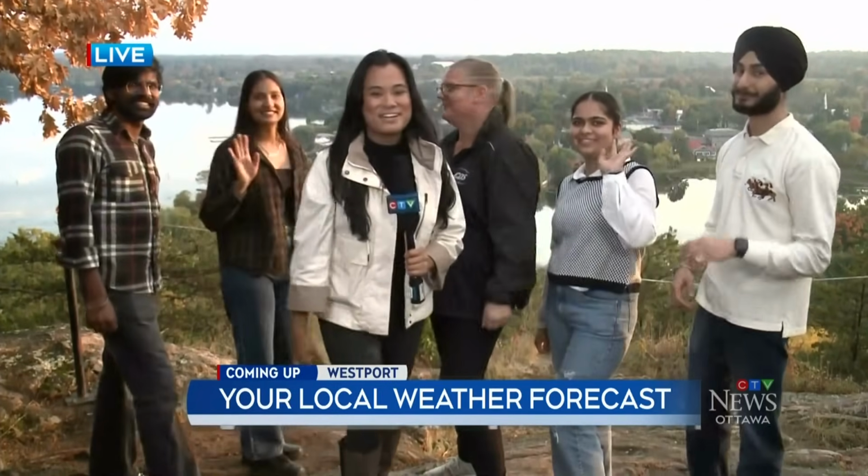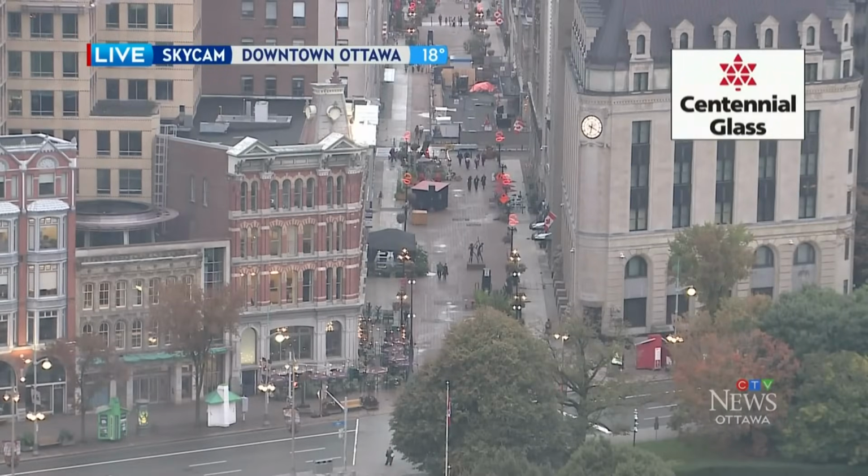But right now, we are going to take a live look through our Centennial Glass Sky Cam, where the temperature is 18 degrees, and we are looking out onto Sparks Street. Not quite sure as sunny there as it is here in Westport, but we'll take it.